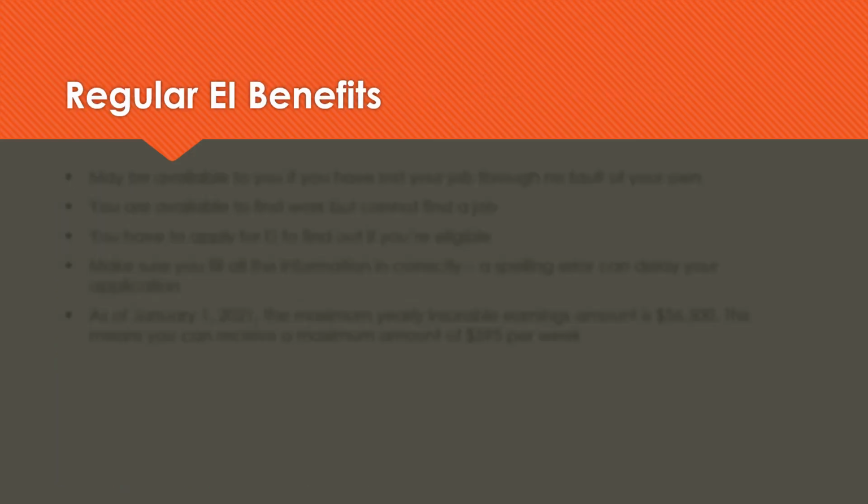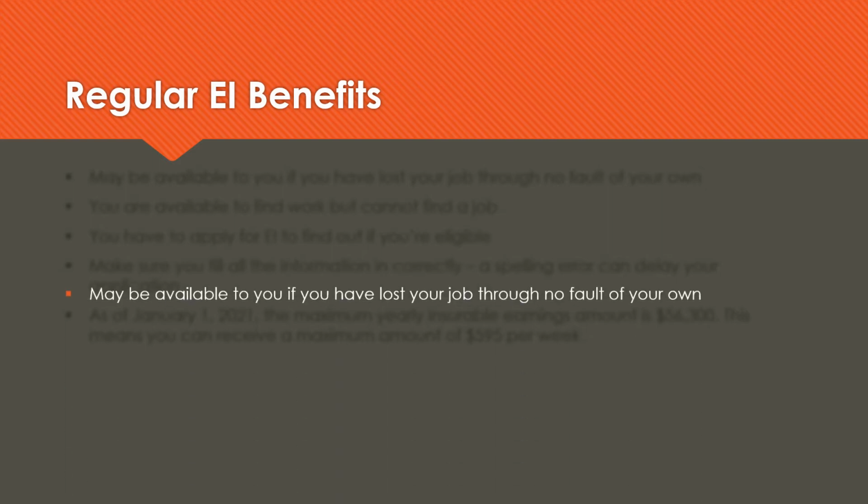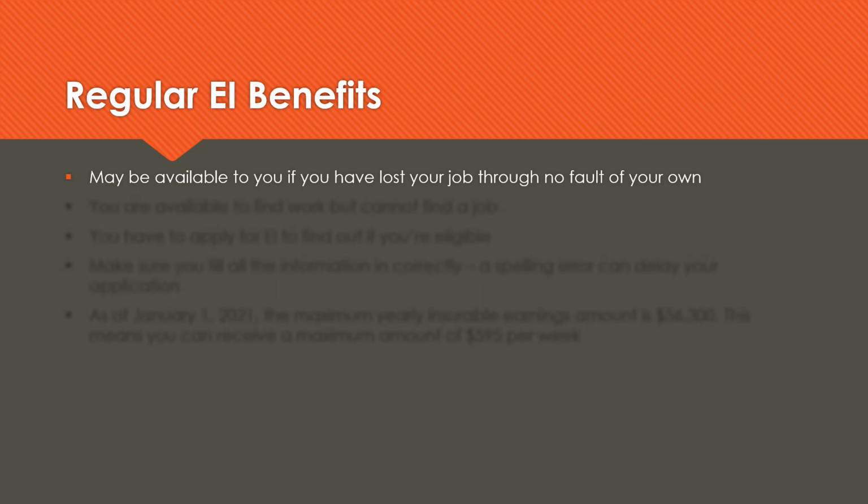When you apply for EI, you will typically be applying for regular EI benefits. These may be available to you if you've lost your job through no fault of your own. They can be available if you've lost your job due to a shortage of work, layoffs, or seasonal employment. EI is typically not available to you if you quit or were fired from your job. You also need to make sure that you're available to find work but cannot find a job.